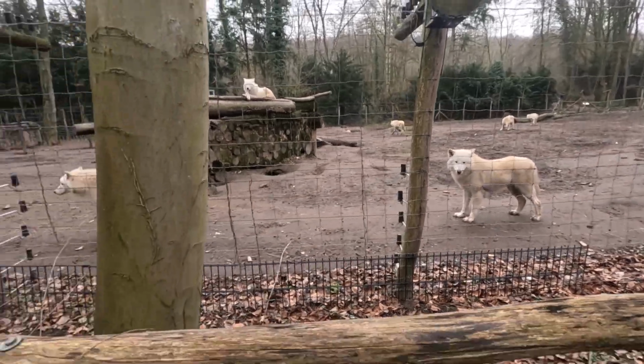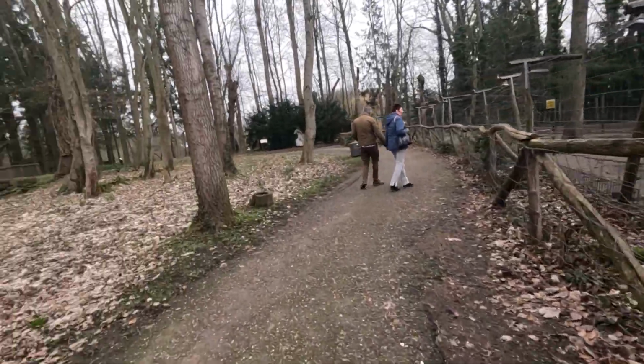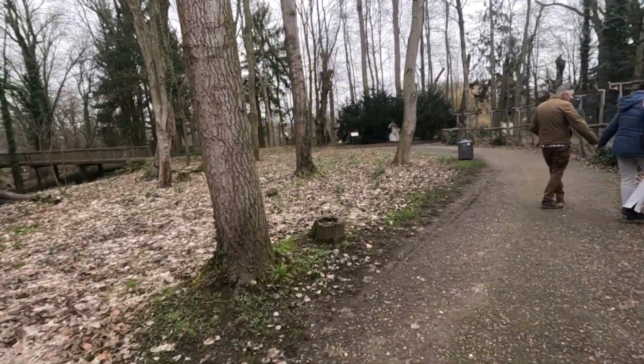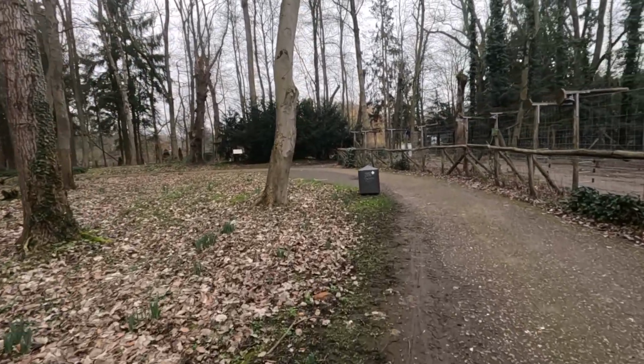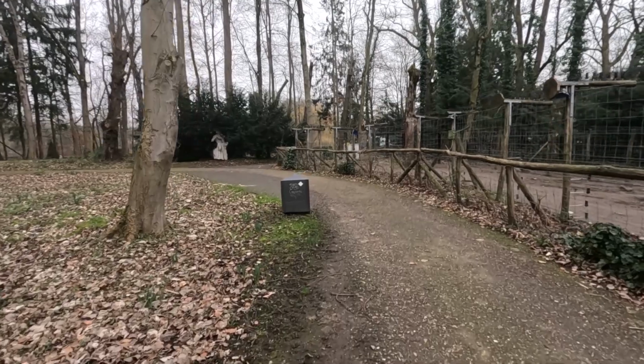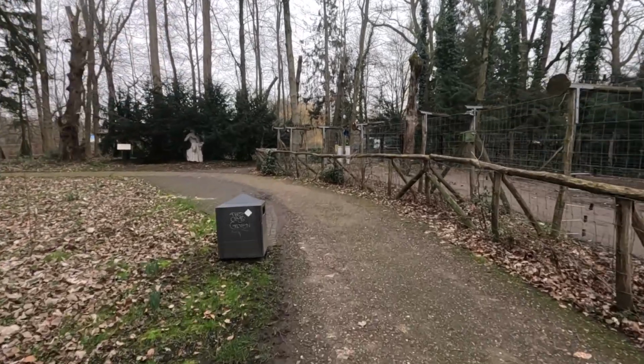This is definitely one of the better enclosures in this zoo, because there's some stuff in here that I wasn't too much a fan of. Especially for things like big cats, and they had a tropical house that was very neglected.